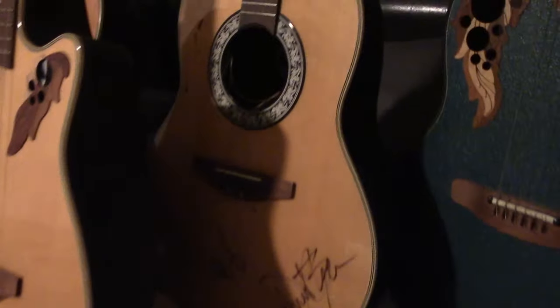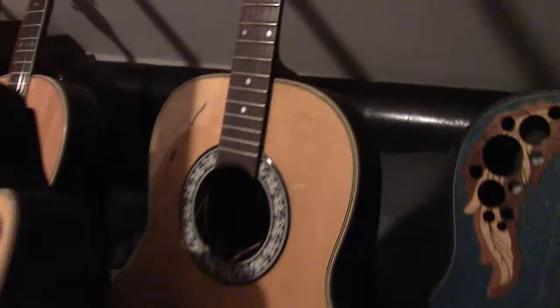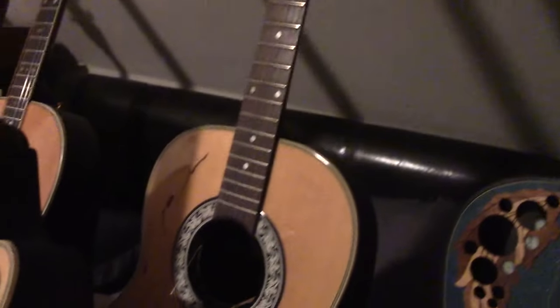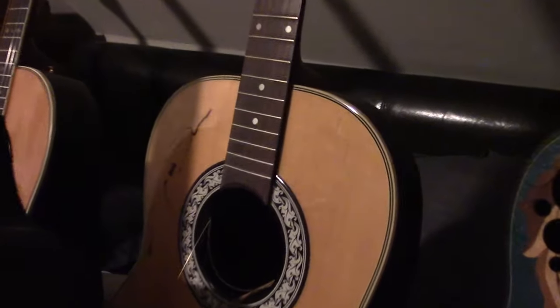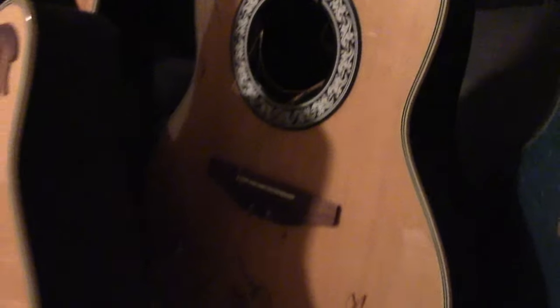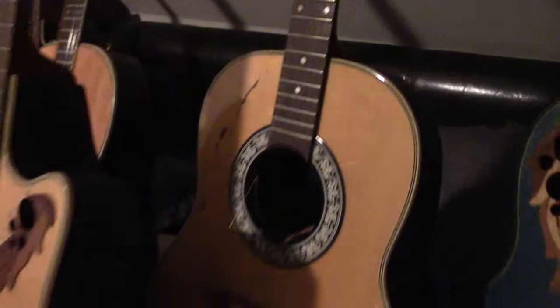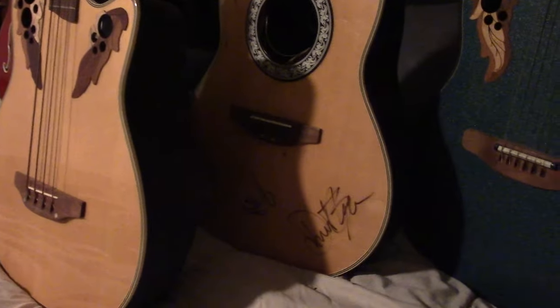Next to the bass here, we have an Ovation signed by Bon Jovi, actually. I traded a guitar. Somebody wanted one of my acoustics, and I was interested in this, so I went ahead and did a swap. And of course, Bon Jovi's famous, especially for the 12-string, Wanted Dead or Alive, that sort of thing. And the double necks, those are really cool that they played in the glam 80s. I was never really into the hair bands that much, not even Bon Jovi that much, but I do collect signed guitars, as you can tell, so I thought it was pretty cool.